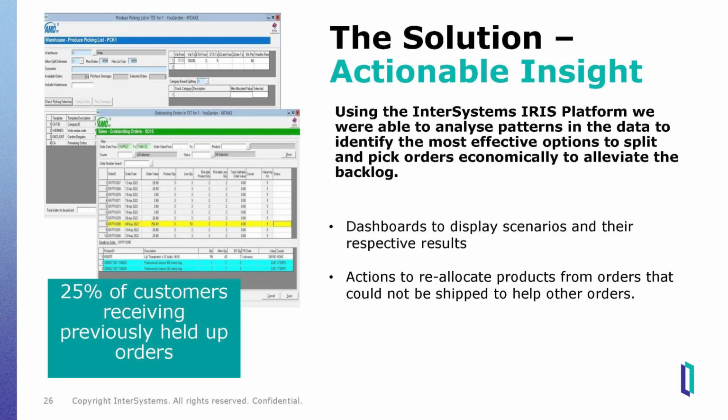So what we did in that case, and we had to work quite quickly because with the gardening company, the goods are perishable, so they can't have goods sitting around forever. So we worked on writing certain scripts and dashboards to give people visibility of the data so they could make decisions. So we ended up being able to provide information to the management to say, if you did this, then you could get this many orders out. If you did this, we could split them in this way and still get some orders out. So very quickly, they were able to fulfill a certain element of the orders.